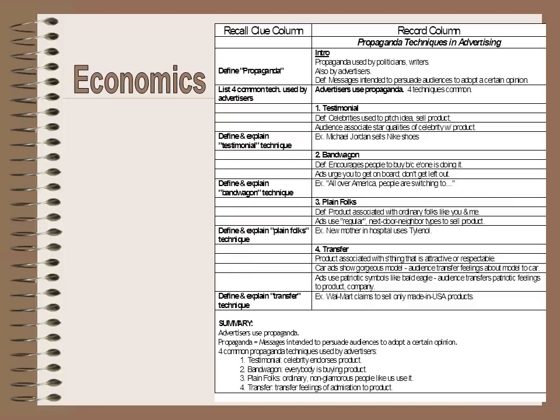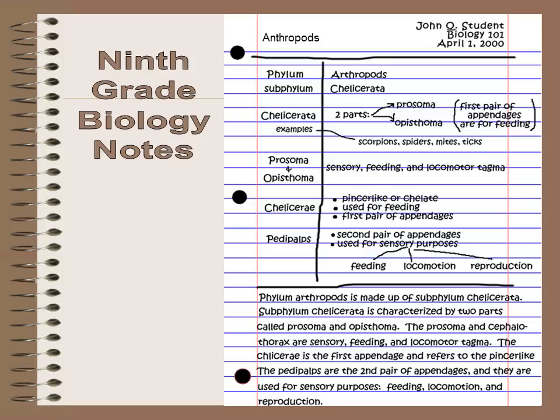So here's an example from economics. You've got someone who's written basically the key points that the instructor talked about. They've listed some questions that they want to think about on the left-hand side, and then they've got their summary at the bottom. So this is a common Cornell note format. Here's another example from a 9th grade biology note. Same thing. On the left-hand side, you've got terms, definitions, questions. On the right-hand side, you've got what was said, and in the bottom, you've got some kind of summary.